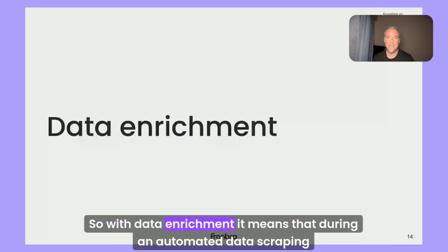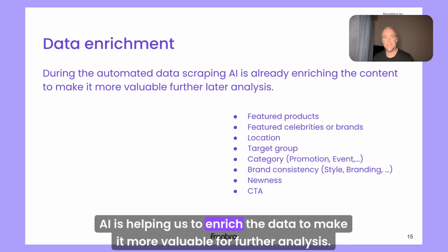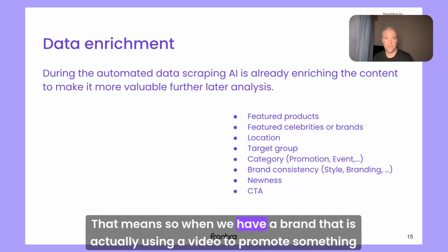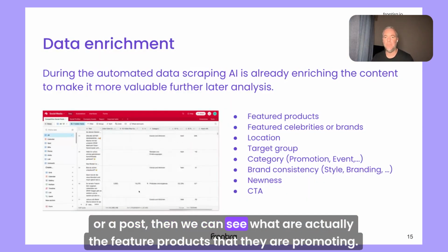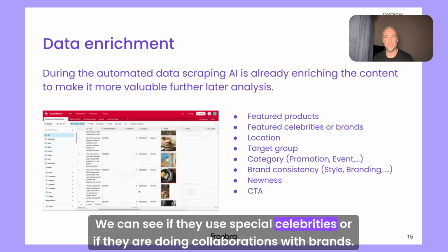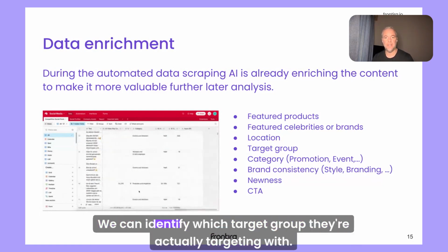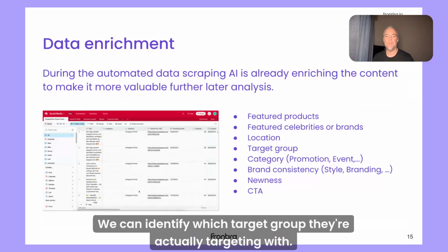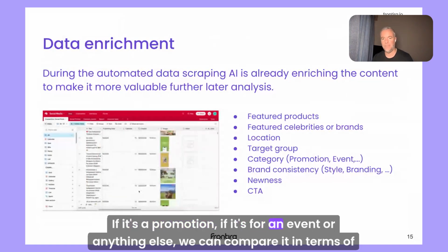So with data enrichment, it means that during an automated data scraping, AI is helping us to enrich the data to make it more valuable for further analysis. That means when we have a brand that is using a video or a post to promote something, then we can see what the featured products are that they are promoting. We can see if they use special celebrities or if they are doing collaborations with brands. We see if they are targeting a special location. We can identify which target group they're targeting. We can also identify what category of post they're doing, if it's a promotion, if it's for an event or anything else.